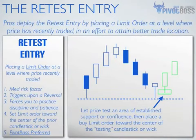Now the retest entry is my preferred style entry. Again, 95% of my entries go to the retest entry style approach. And basically, this approach tells you to allow price to test that support or resistance level. Allow price to test that zone. And once you see how the market's going to react to that zone, then use that information in order to place a high probability limit order somewhere within that prior test period.